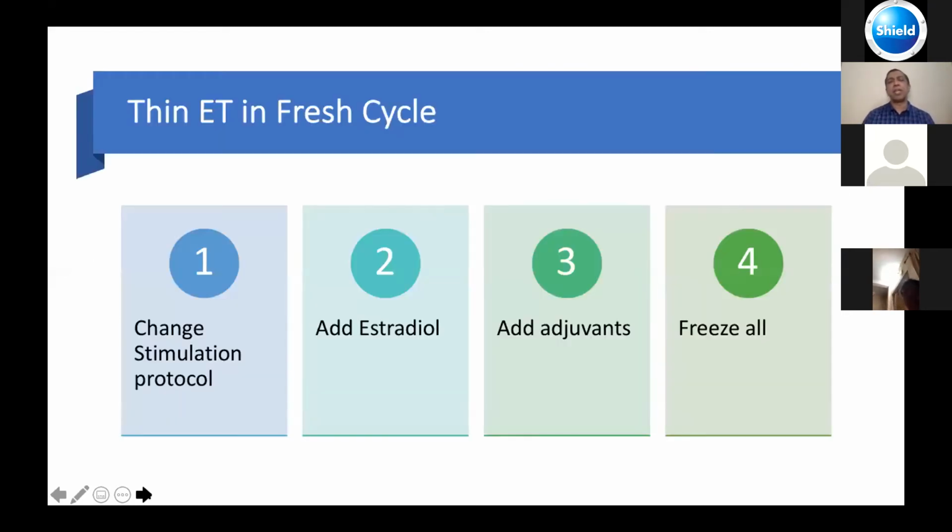Thin endometrium in fresh cycles. So in one fresh cycle, because of the thin endometrium, you didn't get pregnancy. Next point, if the embryos are not remaining and you are not going for another frozen cycle, you can just change the stimulation protocol, with less of HMG and more of FSH. You can use adjuvants like metformin if it is PCO, and control the hyperandrogenism. All these primary basic things have to be controlled. And add estradiol, add adjuvants, and a freeze-all strategy. If the endometrium is still very thin, a freeze-all strategy will be much better or more suitable.